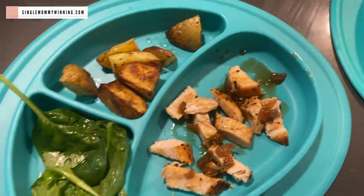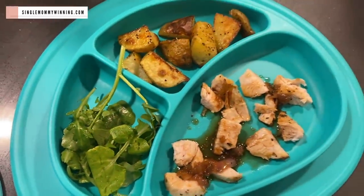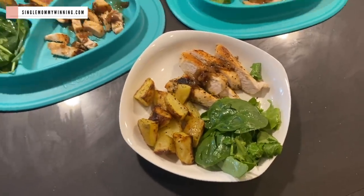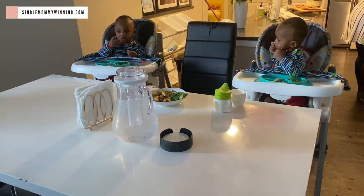And this is the final product. Now, I know you just want to lick your screen with how good this looks. So I decided to add the veggies for my boys as well because I didn't know if they were going to actually try it. So I wanted to give them a chance.